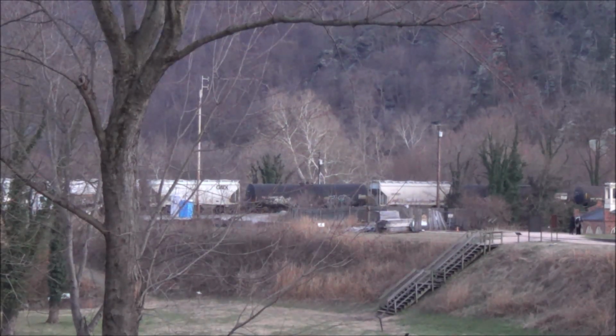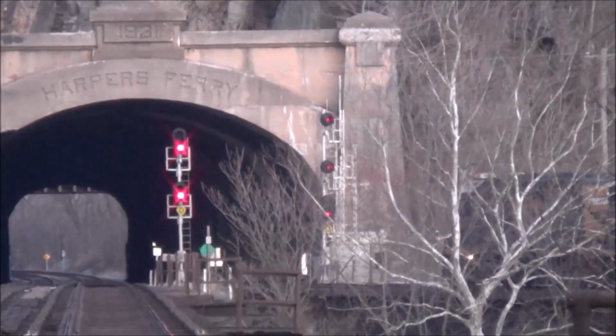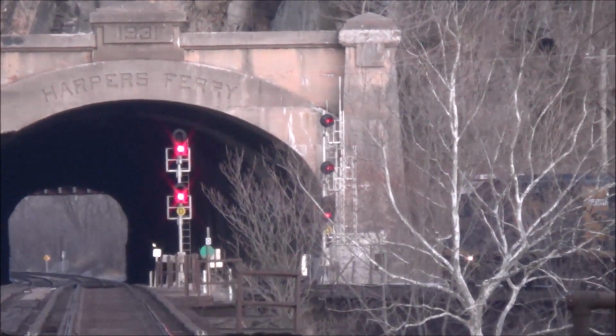Once CSX B801 stops at the signal, they will call the dispatcher to get a positive signal for them to proceed eastbound. Let's watch how this works.